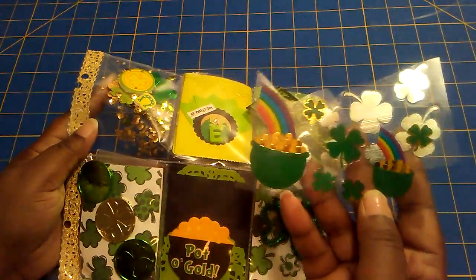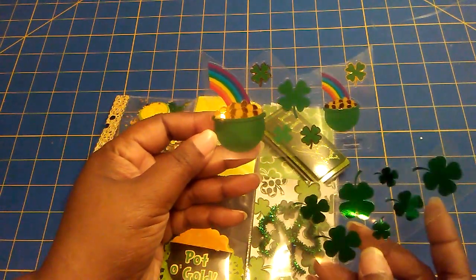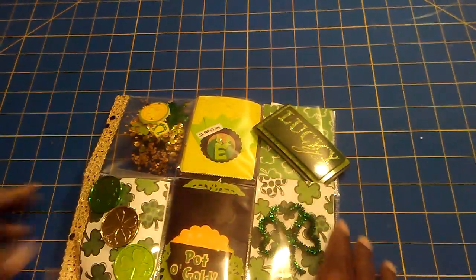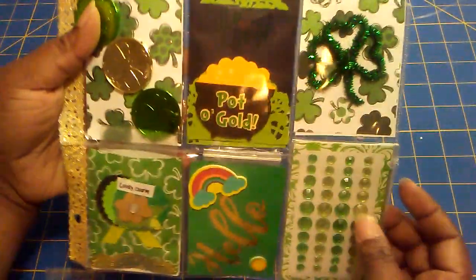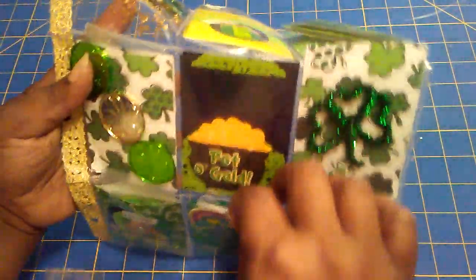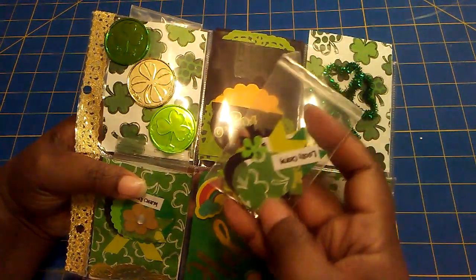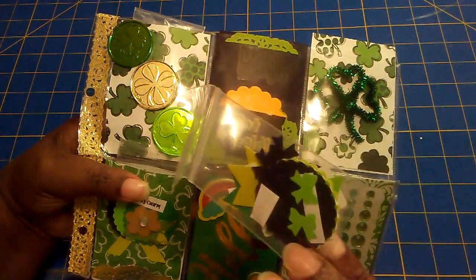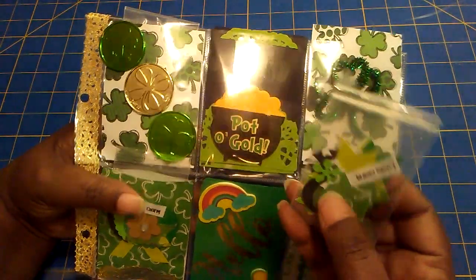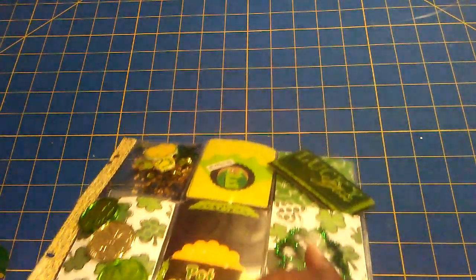Oh, these are too cute. See, I don't have any of these stickers. Very cute. Thank you, darling. Then this bottom row, I have some bling in this pocket here. This middle one that says hello. Oh, look, I have some little pieces. Okay, great. So I can create some little embellishments. Thank you. And this, oh, that's cute. I love it.